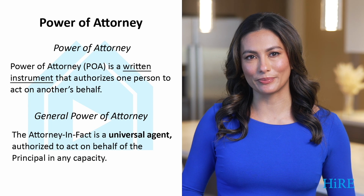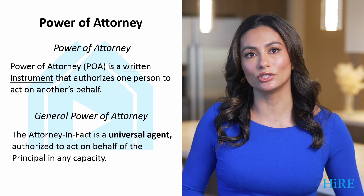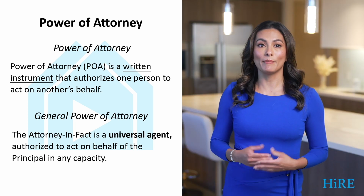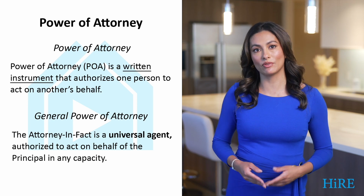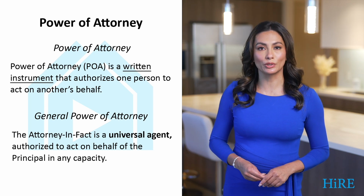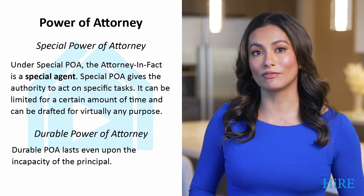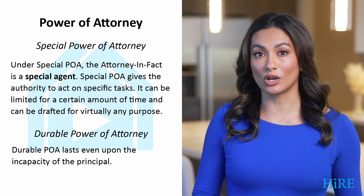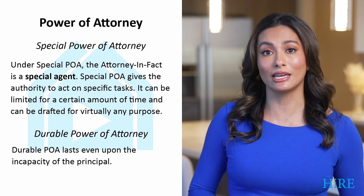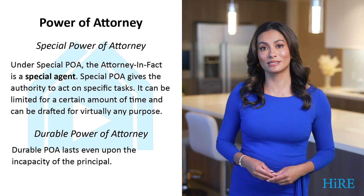What are the types of power of attorney? General power of attorney. Under general POA, the attorney in fact is a universal agent authorized to act on behalf of the principal in any capacity. An attorney in fact with general POA may have the power to enter into contracts on behalf of the principal, manage their bank accounts, mortgage their property, or admit the principal into a nursing home or medical facility. Special power of attorney. Under special POA, the attorney in fact is a special agent. Special POA gives the authority to act on specific tasks. It can be limited for a certain amount of time and can be drafted for virtually any purpose. Durable power of attorney. Durable POA lasts even upon the incapacity of the principal.